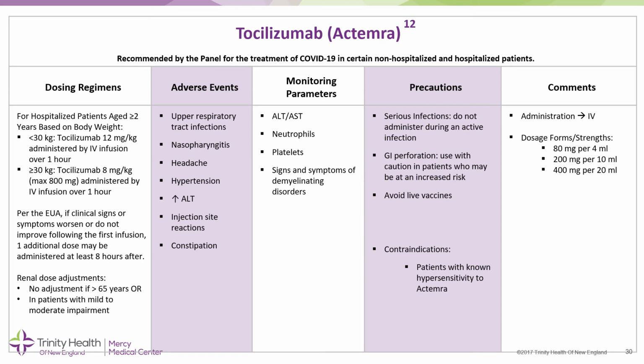For monitoring parameters, we want to monitor neutrophils, platelets, liver function tests such as ALT and AST, and signs and symptoms of demyelinating disorders. There are also certain precautions that are important to take a look at as well. So serious infections, we do not want to administer during an active infection other than COVID. There's also GI perforation, so we want to use this medication with caution in patients who may be at an increased risk. And we also want to avoid live vaccines as well. For contraindications, we have patients with hypersensitivity to Actemra. The medication is given IV, and it exists in 3 different concentrations, which are 80 milligrams per 4 ml, 200 milligrams per 10 ml, and 400 milligrams per 20 ml.